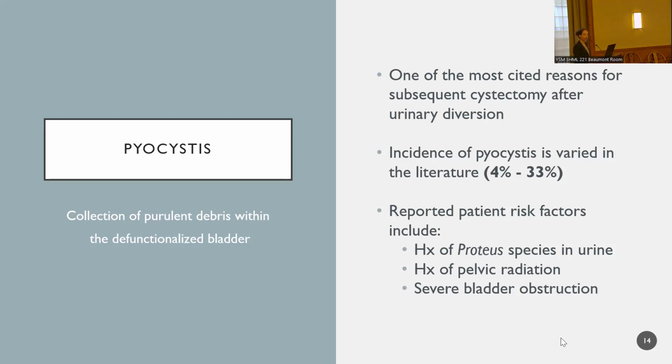And in terms of the history of Proteus species, there was a study by Dretler et al. that found that in their cohort, 17% of patients developed pyocystis, and of those, 67% had a positive Proteus urine culture prior to surgery, regardless of whether that was treated.